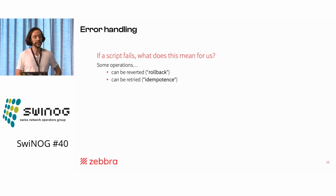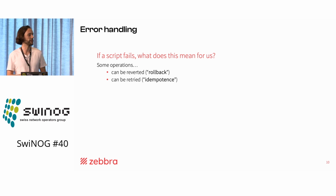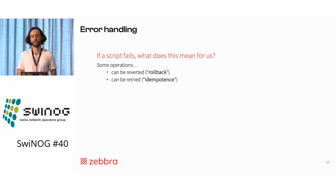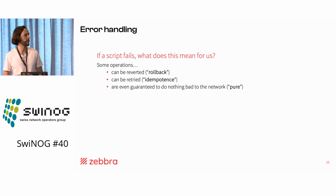Some operations can be retried. We heard this morning very nicely. This is called the idempotence property. We can just reapply a config over and over again, and we do not expect that anything will be different if we apply it multiple times.